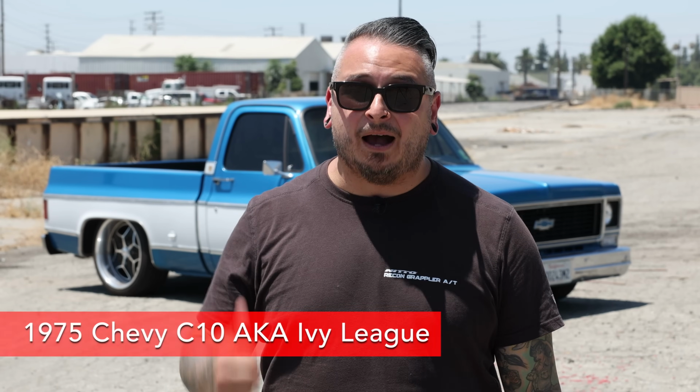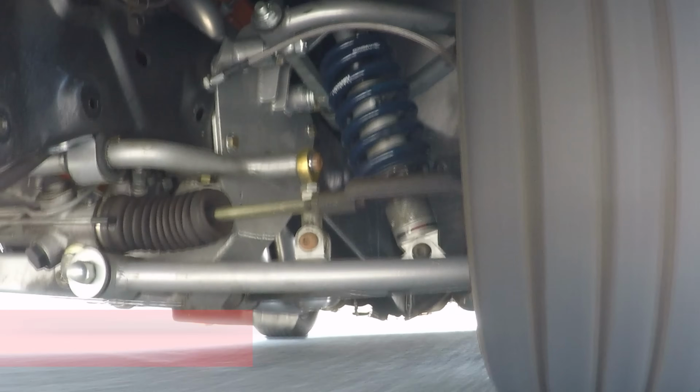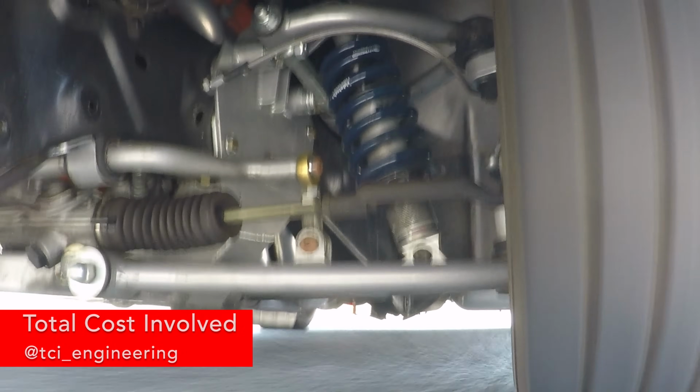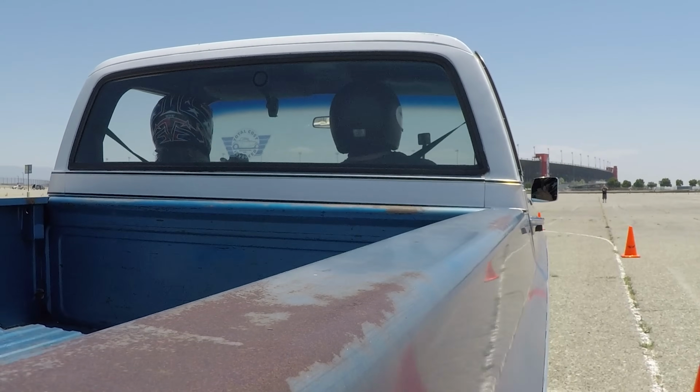Well, first of all, let's talk about the Chevys that I've seen throughout the year. There's a lot of them, and mostly they are C10s, like the 75 Chevy that's behind me. It's owned by my friends at TCI. This truck came from Square Body Syndicate, and they called it Ivy League, and the name has pretty much stuck since then. But TCI had made this truck their test mule for their bolt-on coilover system, and trust me, this truck rips. I've taken it on the track before, and it's a whole lot of fun.